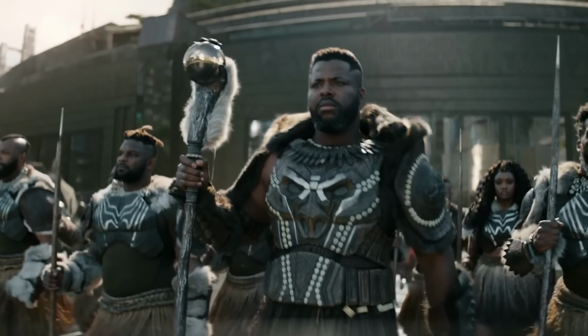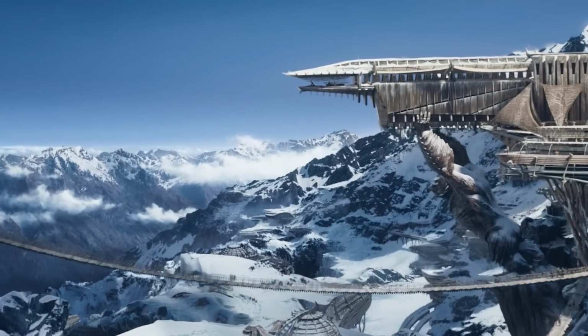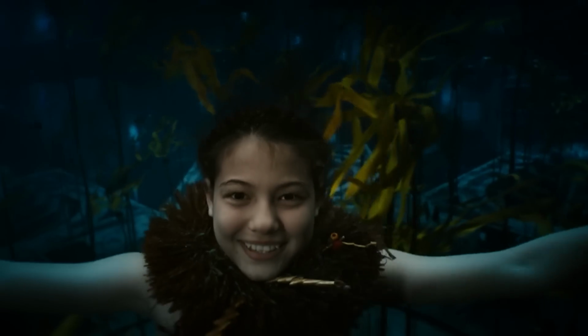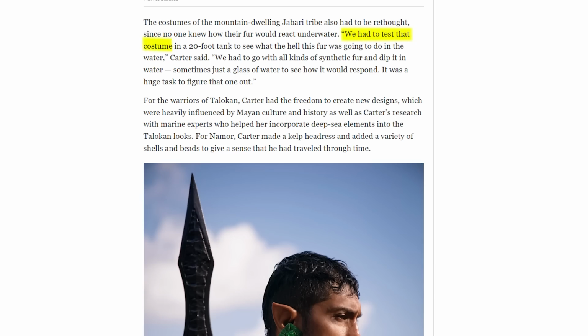As for the Jabari tribe, those guys incorporate a lot of fur into their outfits due to the cold climate in their mountain dwellings. No one quite knew how fur would react when it got dunked, and it took several experiments to find the right kind. She also said, quote, "We had to test that costume in a 20-foot tank to see what the hell this fur was going to do in the water. We had to go with all kinds of synthetic fur and dip it in water, sometimes just a glass of water, to see how it would respond."